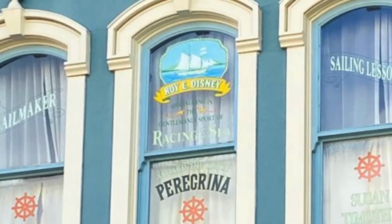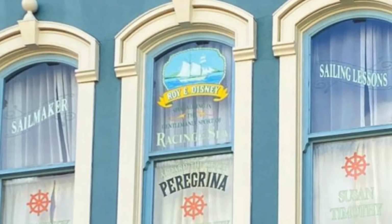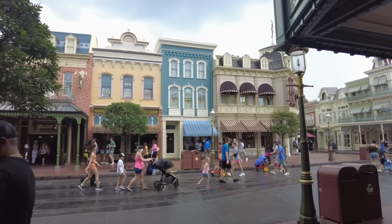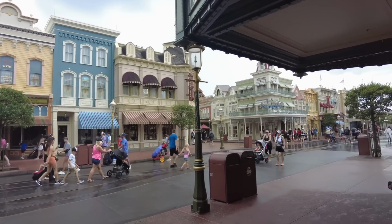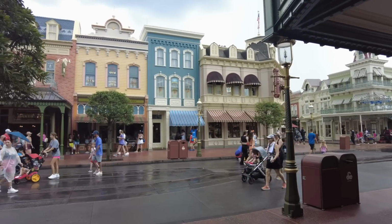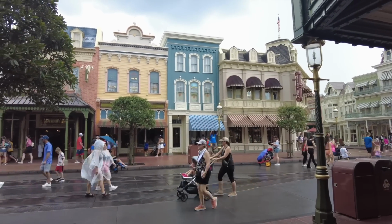There is a window over there that says Roy E. Disney, and Roy is actually Walt's brother. And if you don't know, Walt Disney passed away before the building of Magic Kingdom was complete, so he never got to see it in person. But Roy, his brother, was the one to make it all happen and make Walt's dreams come true. So if you ever see Roy Disney, that is Walt's brother.